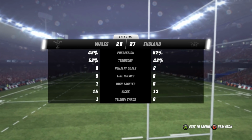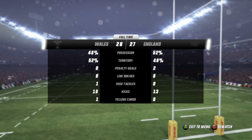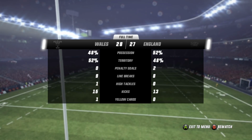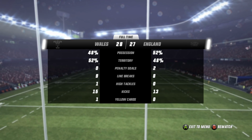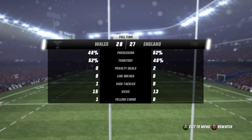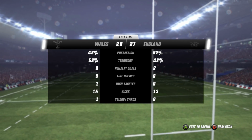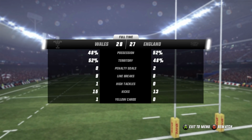The most important one of all is right at the top. 28-27 Wales over England. But possession fairly tight, 48-52 in reverse the other way for territory. It was penalty goals that got England off to a flying start, but Wales most certainly cleaned that up into the second 40. Line breaks, he couldn't get closer. 9 by Wales, 8 by England. Both sides kicking away a little ball, 15 by Wales, 13 by England.